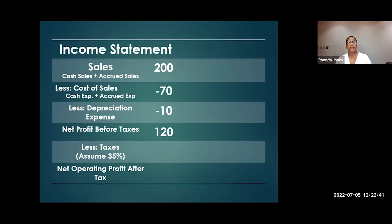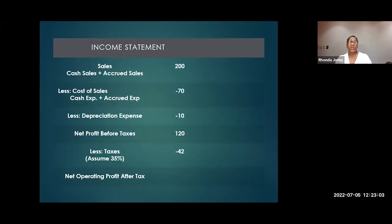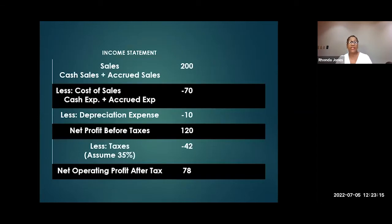So I'm asking you as a business owner, what is your net profit before taxes? How do I find that? Well, I know that I have to go to my income statement, because I know I need this information to be a successful business owner. I know I have to keep up with this. I need to know what's my net profit before taxes and after taxes. So we're assuming a 35% tax bracket there, and we put $42. So we know what our net profit is before we pay taxes, but what is it after tax? It's $78.